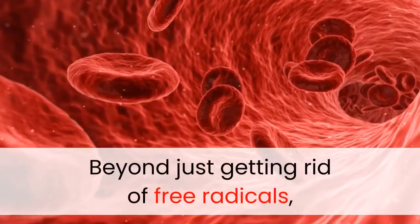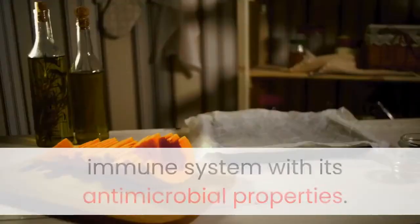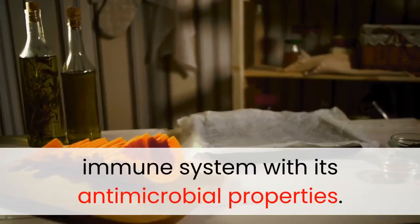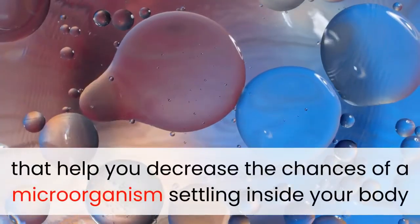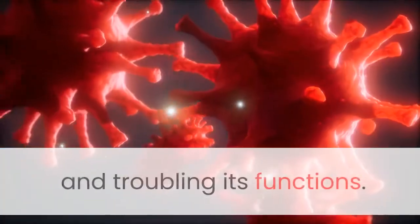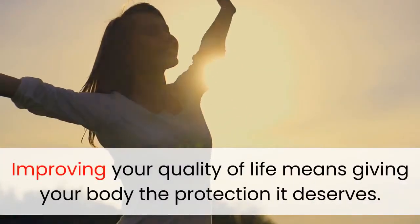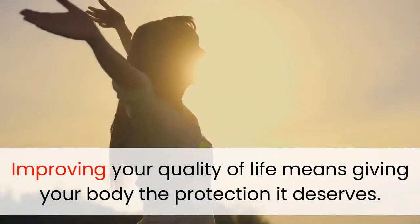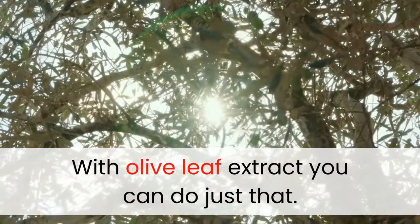Beyond just getting rid of free radicals, this extract also provides direct support to the immune system with its antimicrobial properties. There are some foods that help you decrease the chances of a microorganism settling inside your body and troubling its functions. Olive leaf extract is one of them. Improving your quality of life means giving your body the protection it deserves. With olive leaf extract, you can do just that.